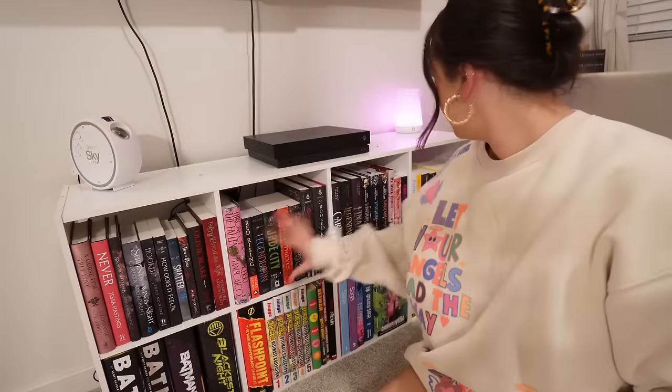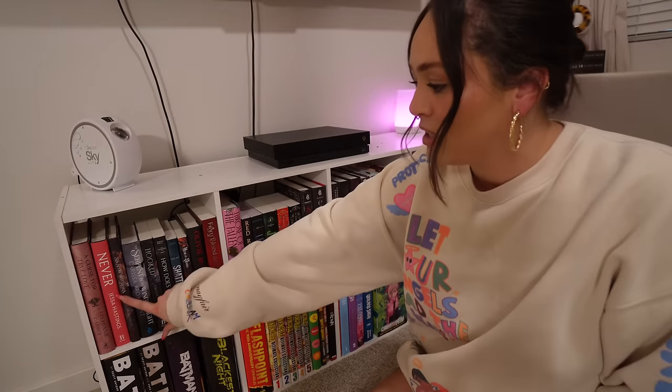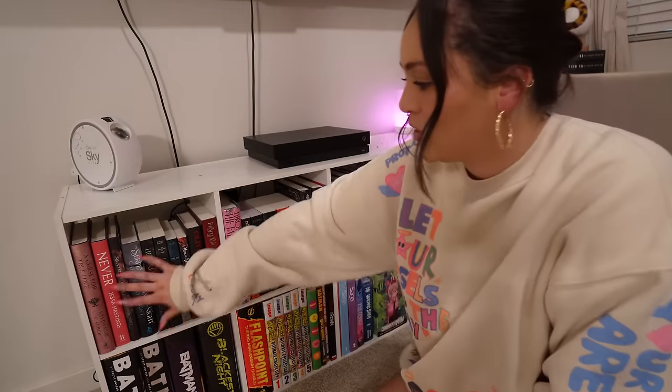So all three of these cubes are fantasy books. I have my Barnes & Noble edition of A Curse for True Love. I have Never by Jessa Hastings, Serpent in the Wings of Night, and then Six Scorched Roses, which is the Crowns of Nyaxia series, I think. And I did order the second book in this series. This is a novella, but I did order the second book, but the hardcover doesn't come out until I think next summer. So for now, I just have those two.